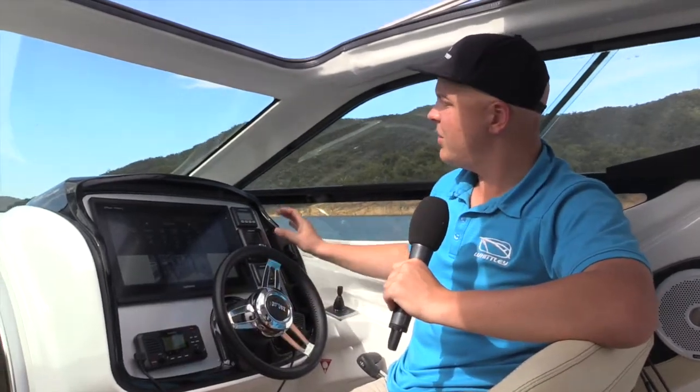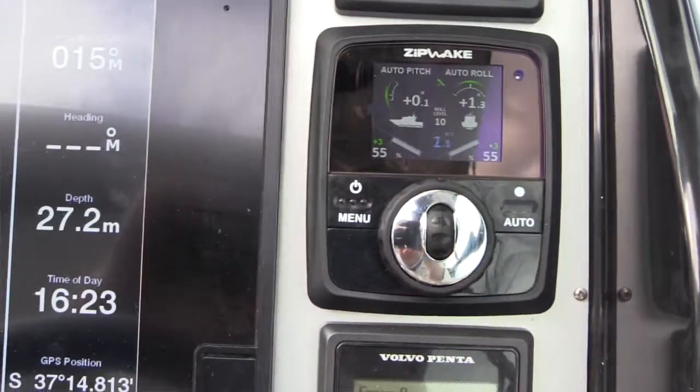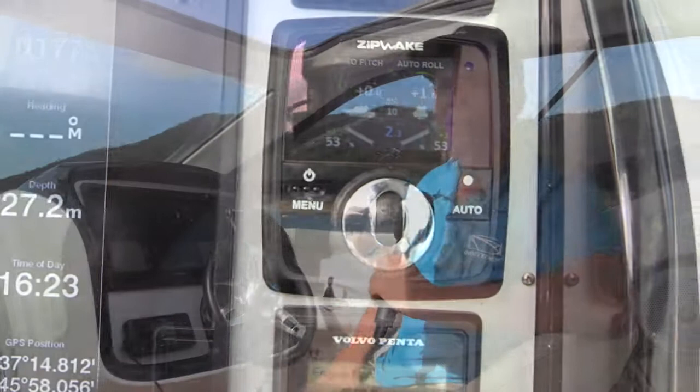We've also upgraded on the 26 and the 28 to the new Zipwake automatic trim system. So basically that enables the boat to be trimmed automatically off the screen. So you don't have to really worry about the old days of playing around with Bennett style trim tabs, which are manually operated. So there's some real advancements there.